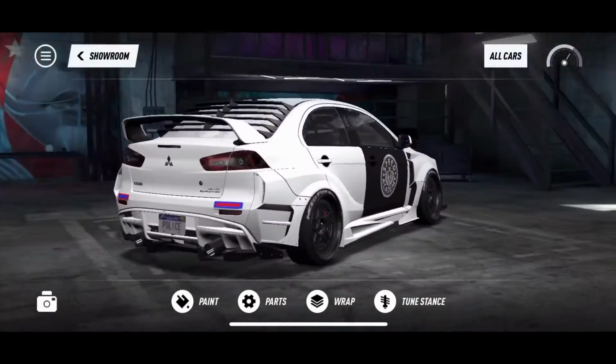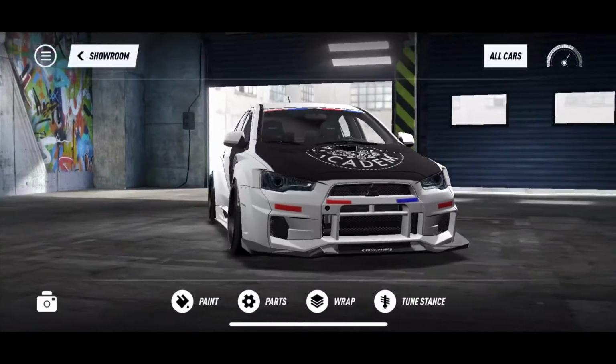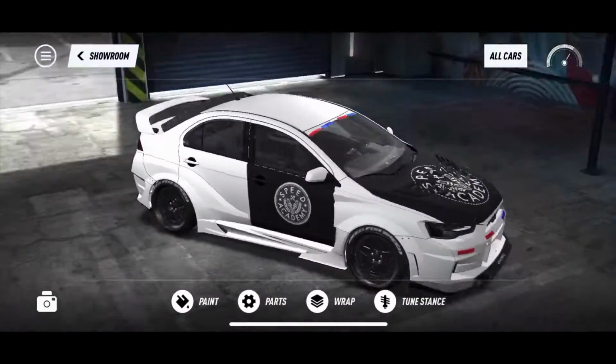CHP police, yeah. Nothing weird, just a quick wide body kit on the Evolution, and then we made it look like a police car, which it isn't, so ironic, kind of.